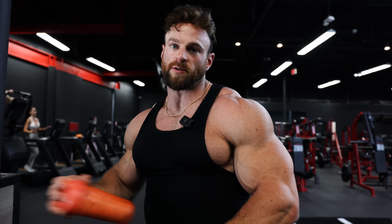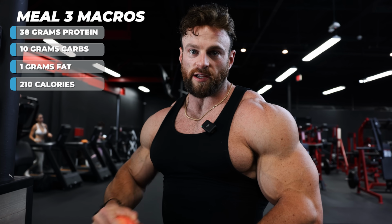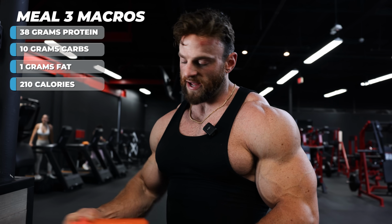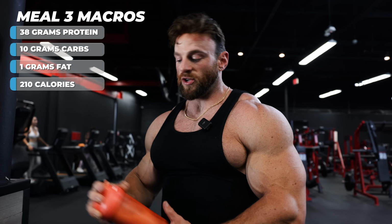So this protein's great because it's always 1 gram of fat. And as we know, I am on poverty fats today, so any place I can save fats, I'm going to. So I'm gonna drink this, hit my incline treadmill, and then go home. I'm gonna show you guys what I'm cooking up for lunch. I have a very good marinade I'm gonna show you guys. I'll see you guys at meal number, I guess that'll be 4.